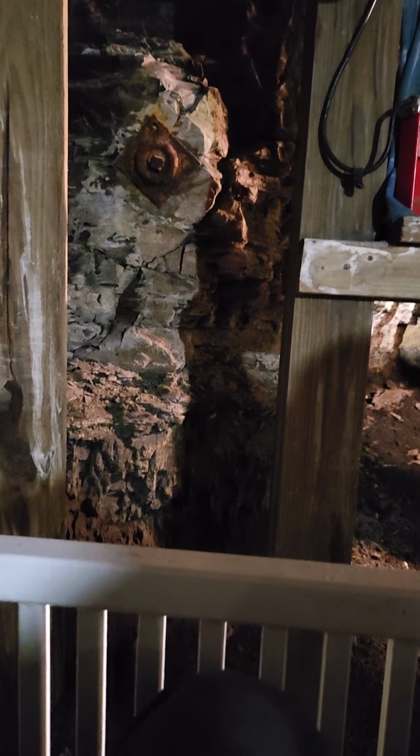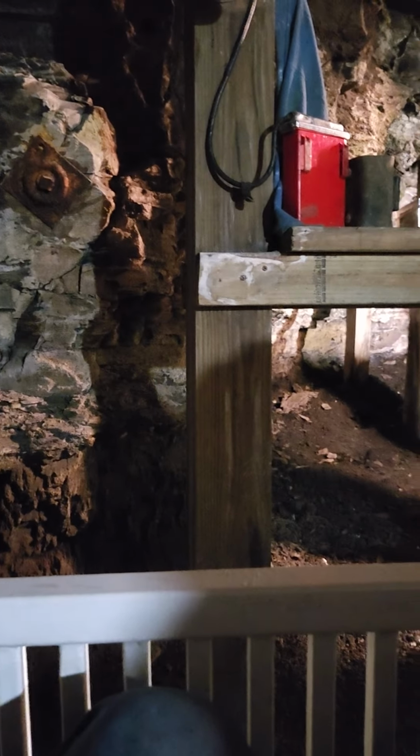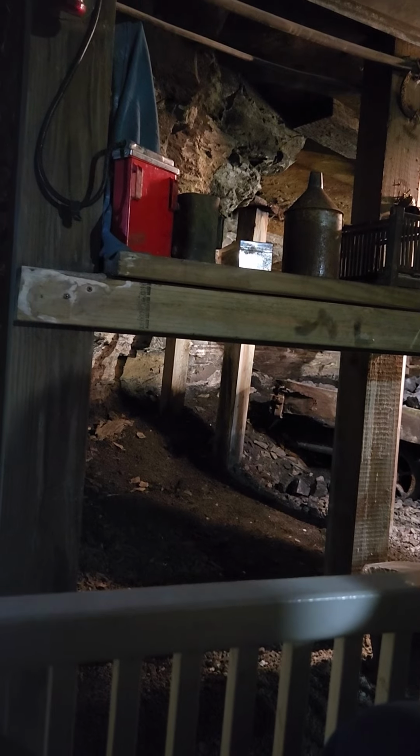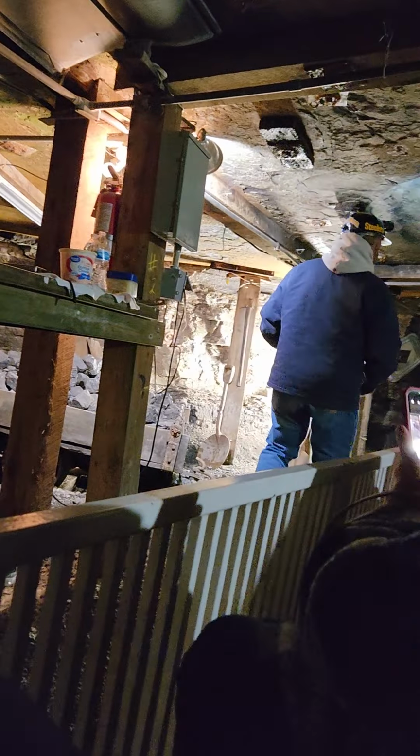If I can get this bad boy to sit still, it don't like to mind me. It's kind of like my grandson. Don't like to do what I say. You know what I mean, guys? Guys, is everybody okay?